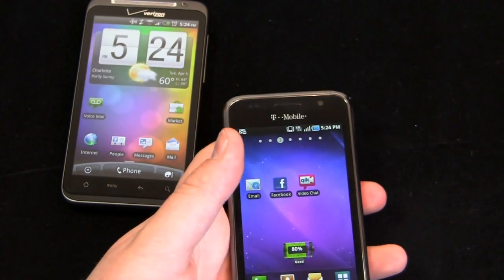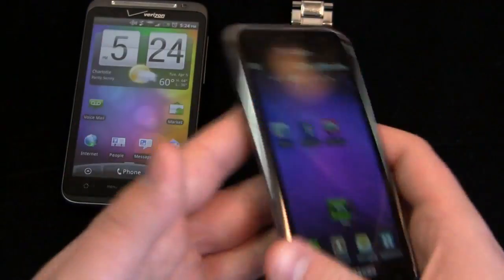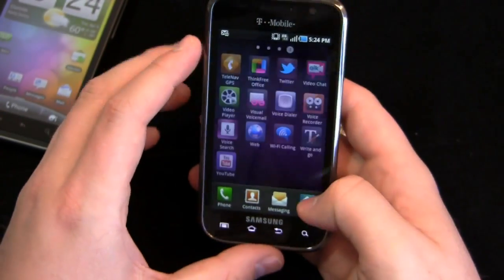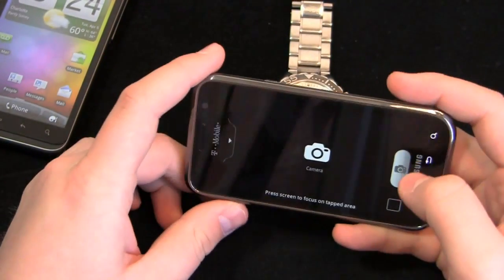Let me pull something over here that we can take a picture of. Take a picture of the watch, just for example, and we'll start with the Galaxy S 4G. And this is an unofficial test. Obviously, go into the store and take a look at these for yourself.